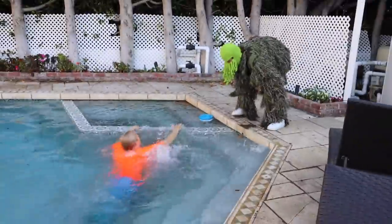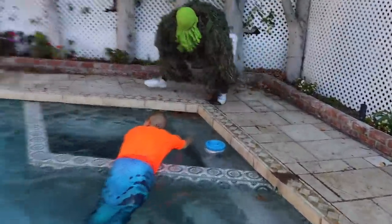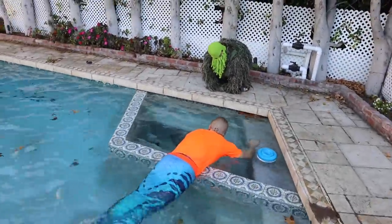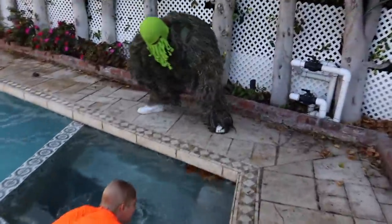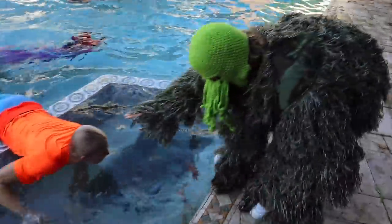Get back here! Get back here! Get back here! I can't! My tail is too short! My tail is too big! Oh, I'm stuck! Oh my goodness, I need to get this tail off! I'm going to be a fish out of water! Ah!